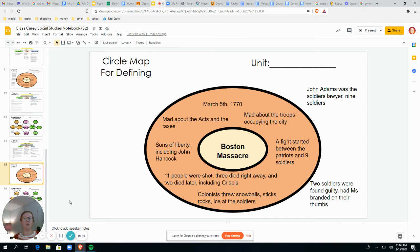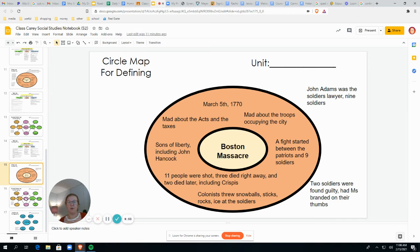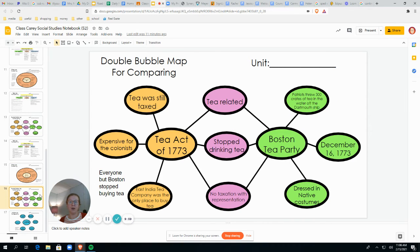This obviously was kind of one of the last straws for the colonists because their lives now felt like they were in danger. They were. And this is going to bring us up to the Tea Party and the Tea Act. So these were pretty major events. Remember, everything we're talking about is leading up to the Revolutionary War. So we're almost to war times here. So things are getting tense.